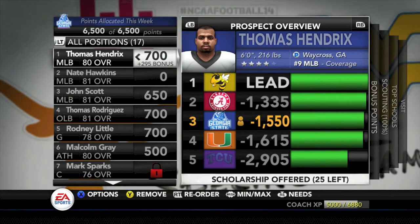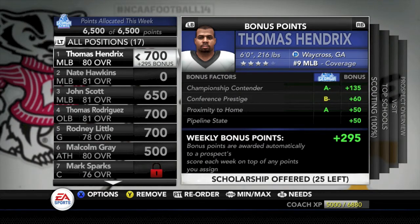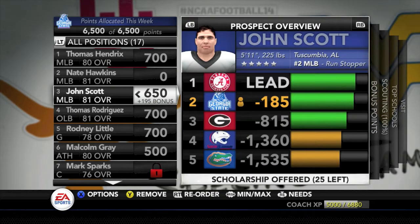As we take a look at some recruiting here, highlighting some players specifically, middle linebackers, Thomas Hendricks, 6 foot, 216, 4-star prospect from Waycross, Georgia, the number 9 middle linebacker in this recruiting class. A gem at +5 overall to an 80. Nice hit power, nice speed and acceleration, and nice tackle there.